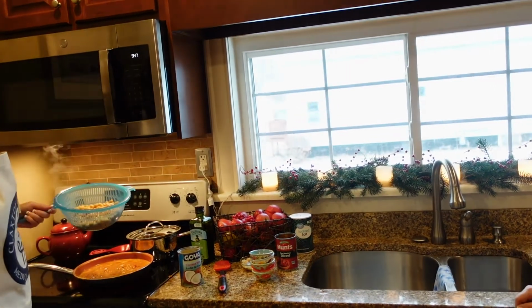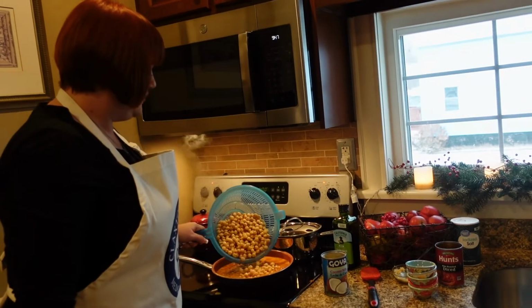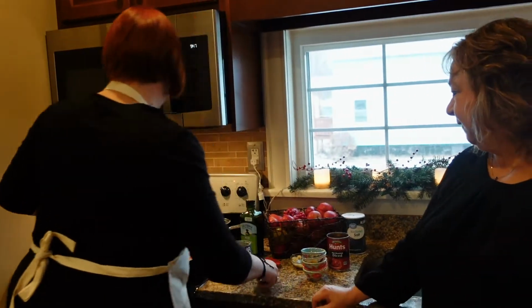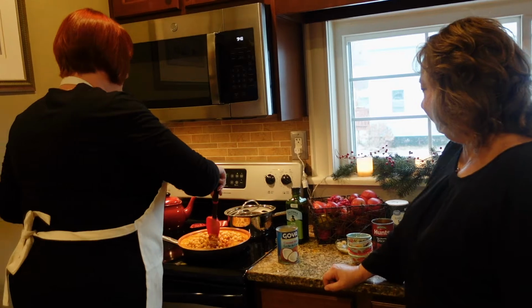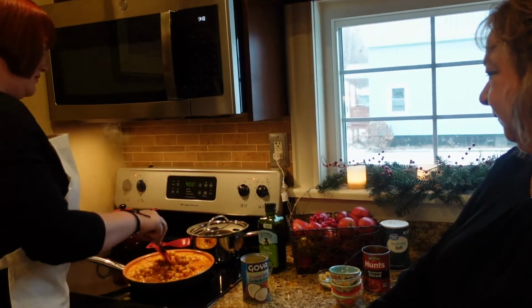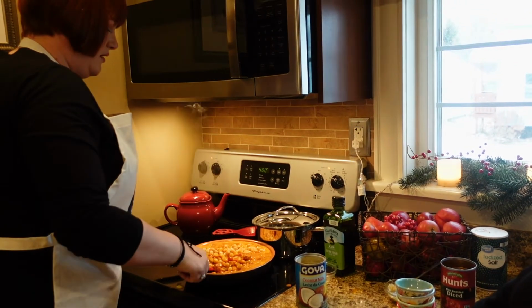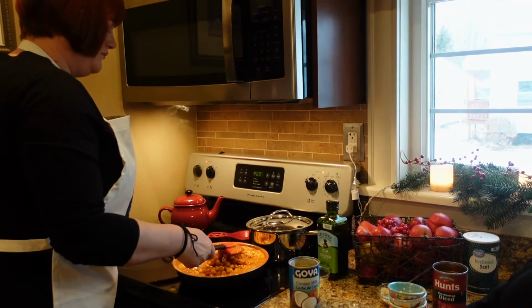And we're going to talk about some alternatives for chickpeas in this as well. Yep, chickpeas are a part of the lentils family. We're just going to stir these in. Sort of. Just very carefully. Yep, lentils are also a good source of carbohydrates and protein.